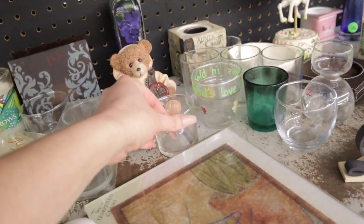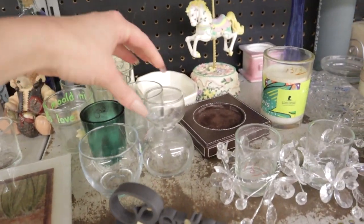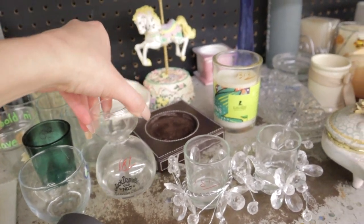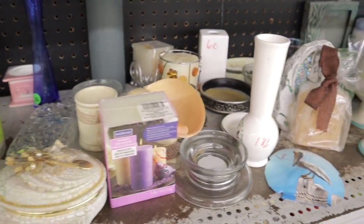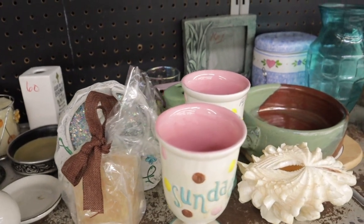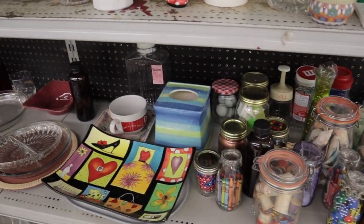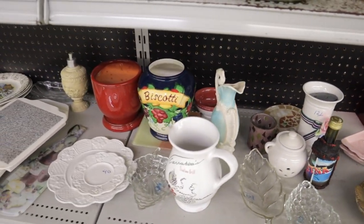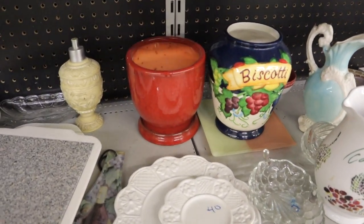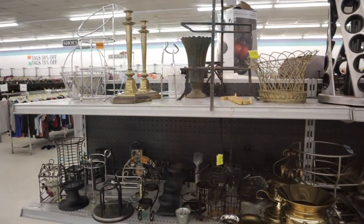Lots of little glassware. These are great for little water props if you want to use it for that. This one's kind of, I like Jack Daniels. I find anything that's like candle holders is great to use for planters as well. This one's cool. There's so much to look at here, so I'm just gonna keep going through. There's an actual planter back there. It's red, maybe nice for outside. Smith and Hawk.